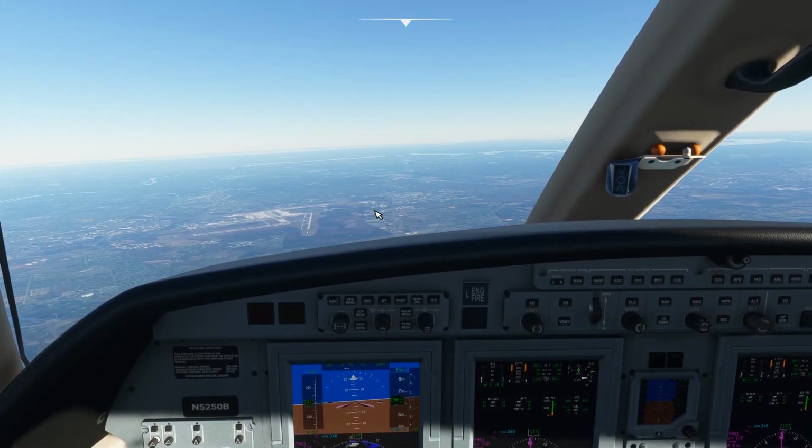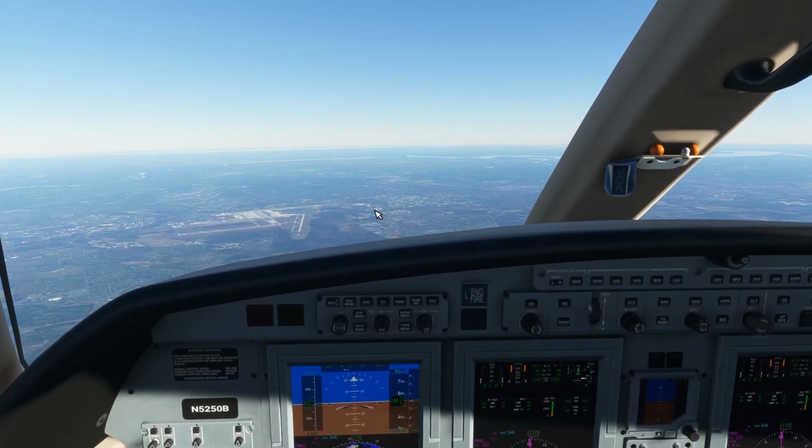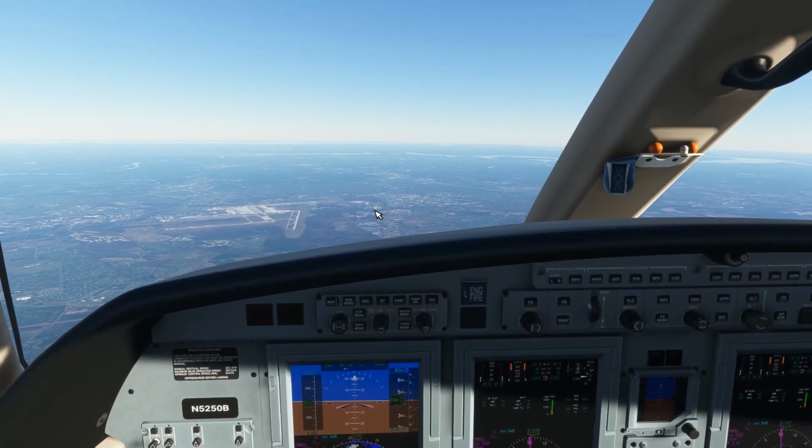And there's Dulles. Every time I think of Dulles, I think of Die Hard 2. Good movie, really enjoyed that one. I think it was Dulles, right? It was Dulles where that was supposed to take place.